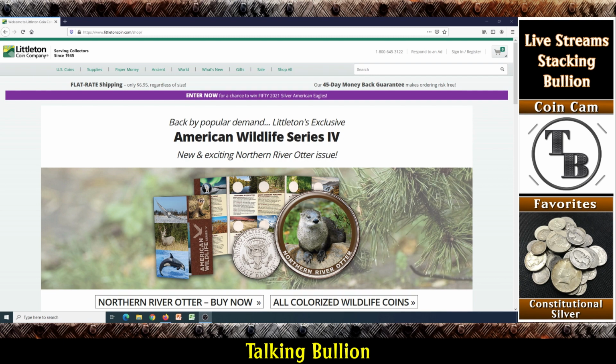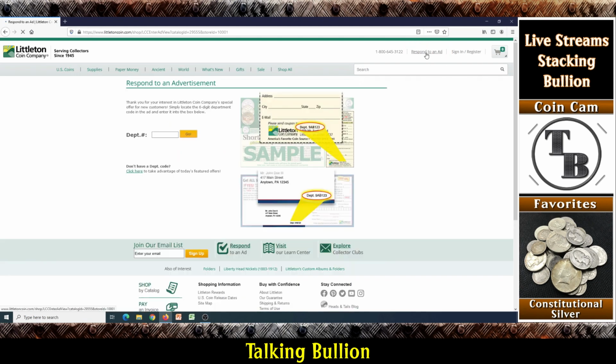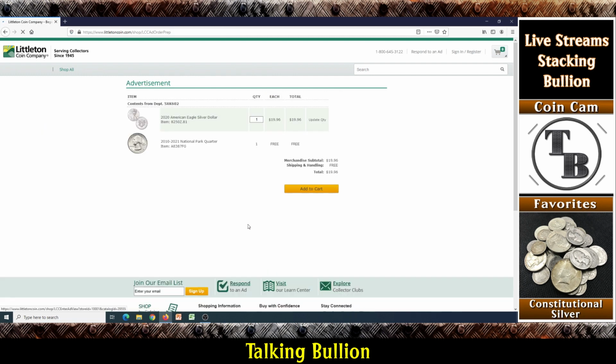Alright, when you log on to littletoncoin.com, there's a link up here that says respond to an ad. And if you click on that, under department number, put in 5XK602. So they have these department numbers in all their ads that they send out. They send out various ads and magazines and flyers and different things. So this is the number that they use to link to an ad. And if you click go, you see what it comes up with.